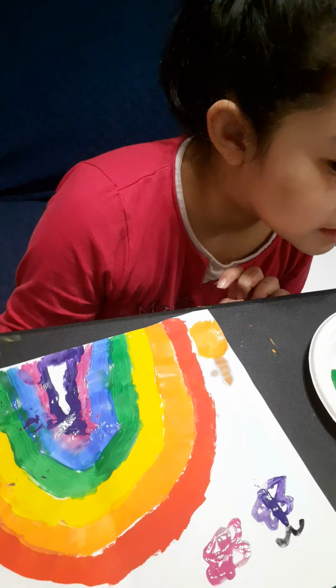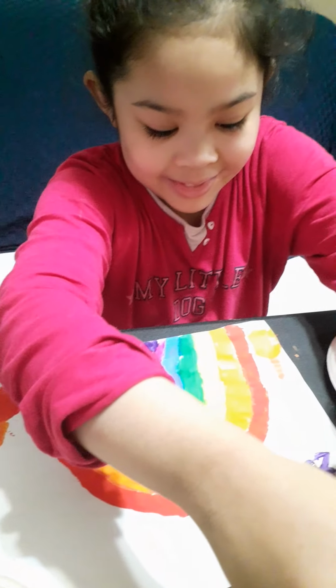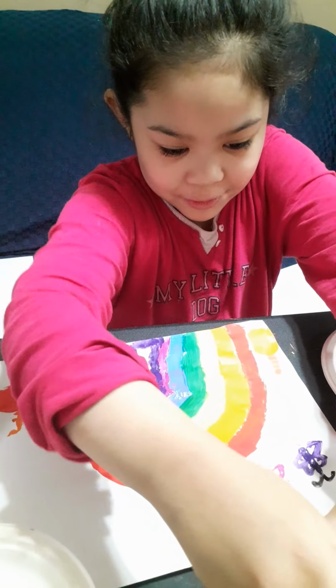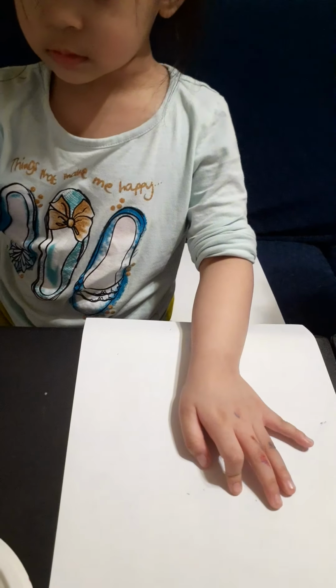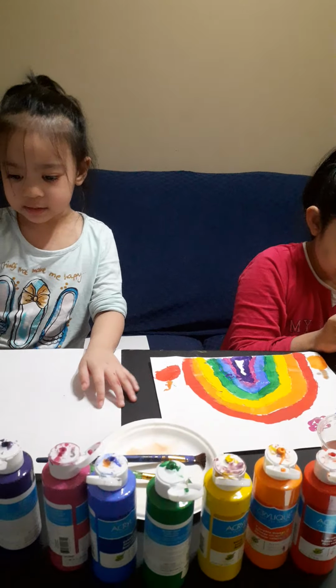Wow, it's getting better and better. Wow, I love it. Wow, it's almost done with Ardene's painting. Yeah, I just need to put two more. Oh, Jasmine wants to paint some more. She's gonna paint one more.